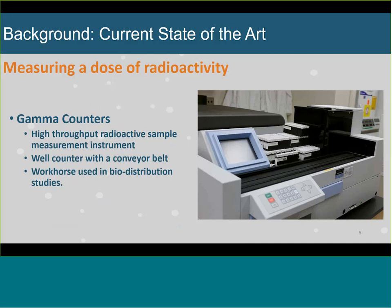Anyway, I just want to talk about the gamma counters. Gamma counters are essentially well counters, but they're the workhorse for biodistribution studies. It's a well counter with a conveyor belt and a robotic arm. You fill these containers with the tissue samples from the biodistribution studies, and you have hundreds of these tissue samples. You put them on the conveyor belt, run it through this machine, and make all the radioactive measurements of the tissues. Now, one of the issues here is you have to calibrate this instrument in order to get a proper biodistribution measurement. So just keep that in mind as we move forward.